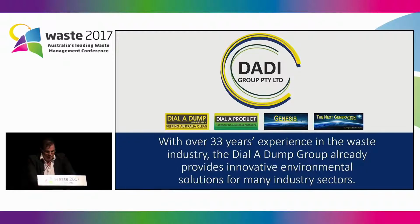The next generation is leading the way for energy from waste technology in Australia. The collective ability of the Daddy Group is truly striving to close the loop on waste and provide New South Wales at our Eastern Creek location with the most sophisticated and integrated waste facility in the world, something for all Australians to be proud of.